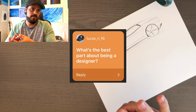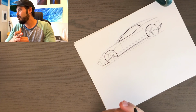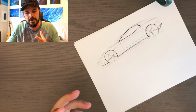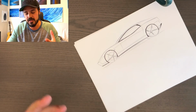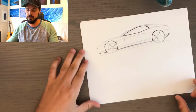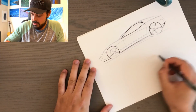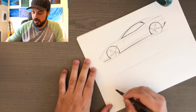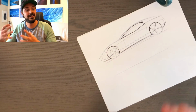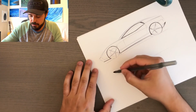What's the best thing about being a designer? Well, being a designer, I don't think I can... Am I a designer now or not? I'm not working for a company, so what exactly is a designer? Depends on the definition of designer. But working for a company, if you enjoy it, then that's great. You get a lot of freedom until you have the meetings with the engineers, of course. Then the product gets engineered and most of the sexiness of the design disappears.